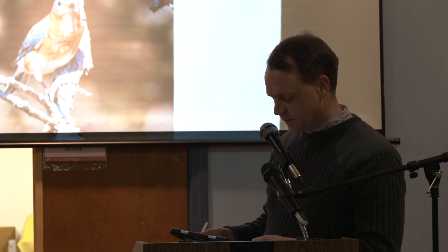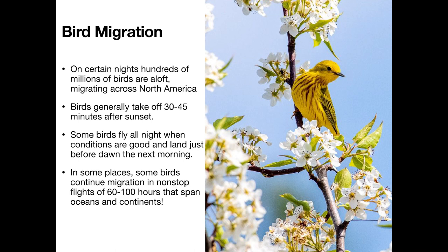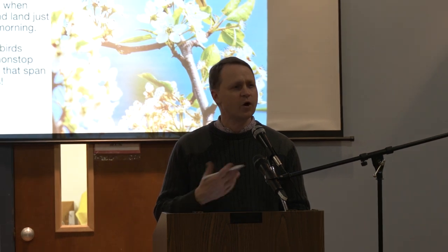But I just want to talk a little bit about bird migration here. This is a yellow warbler. This is going to nest at DW Fields. It's going to be active all summer here. But this, along with other birds, there are going to be hundreds of millions of birds migrating through the country from the end of April through May. Well over 1 to 2 billion birds total will be moving through migration.